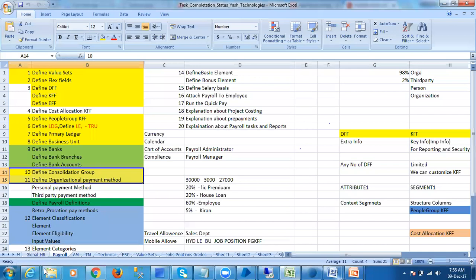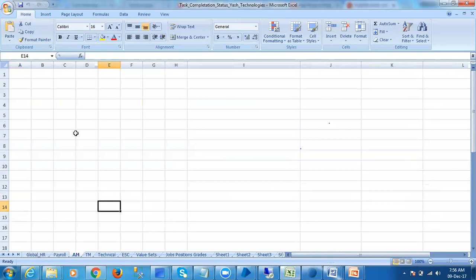Next, absence management, what exactly you did. In absence management, we have to explain right from the first task. First we gathered the requirements: what plans are required for the client, what absence plans, and what absence types are required. Then we defined derived factors, then eligibility profiles, then the absence plans, absence certifications, absence reasons, absence types, and also calendar events configuration. This all we have done.